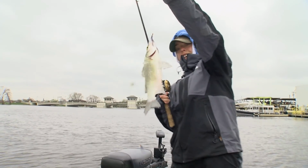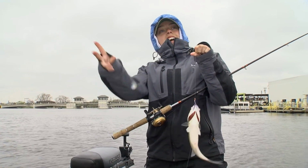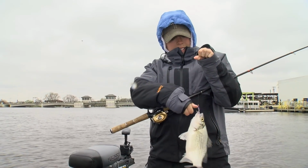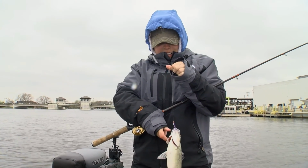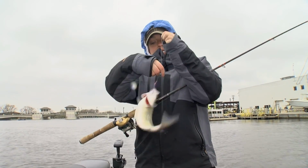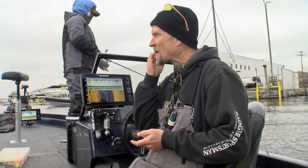There you go. And you know, Blake, what's interesting is so many people think those aren't good to eat. Yeah, I've never had them. I will fix them for you after Matt shows us how to clean them. And believe me, they taste just like a crappie. You can't tell the difference. Oh, they're wonderful. I believe you.